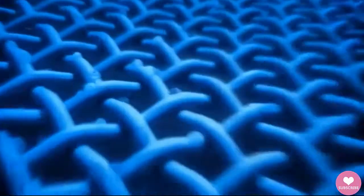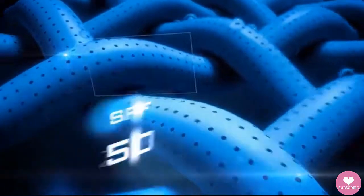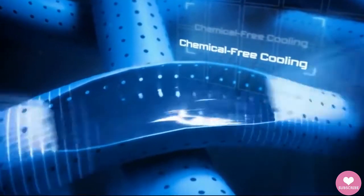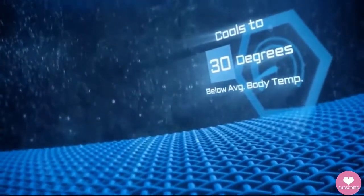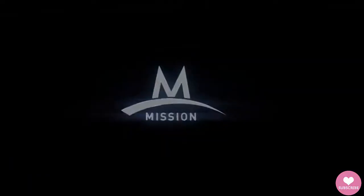Mission Hydroactive. The proprietary technology instantly absorbs and transports water through a series of hollow core fibers. These lightweight fibers combine to slow the rate of evaporation, providing an instant and prolonged cooling effect, keeping you cooler so you can go harder longer.